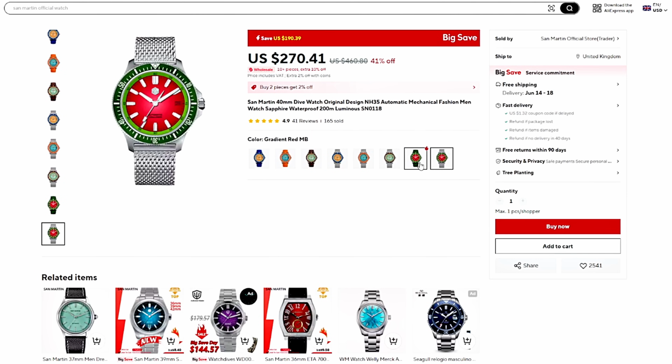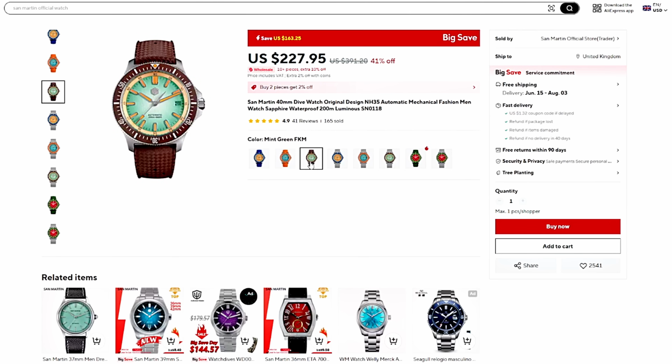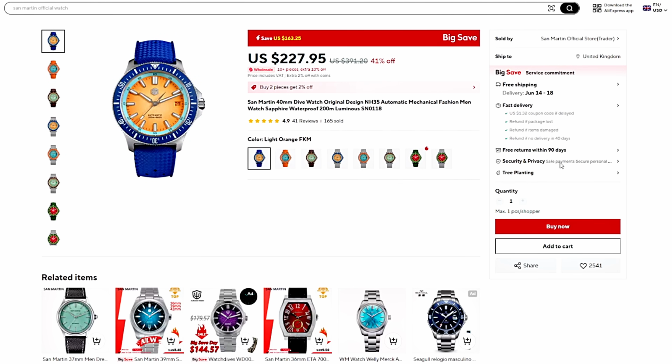SN0118. I love this particular version, a sort of watermelon inspired version. The dial and, well, just the colors are really, really cool, aren't they? Again, NH35, but that is keeping the price right down. You'll get this watch for well under $200 during the upcoming sale.